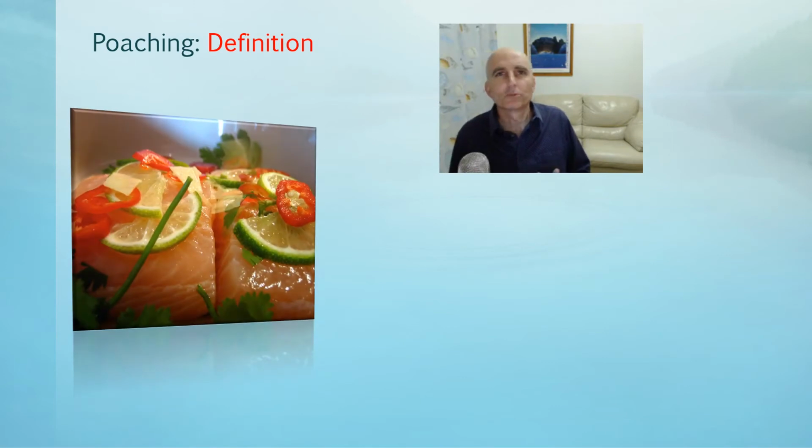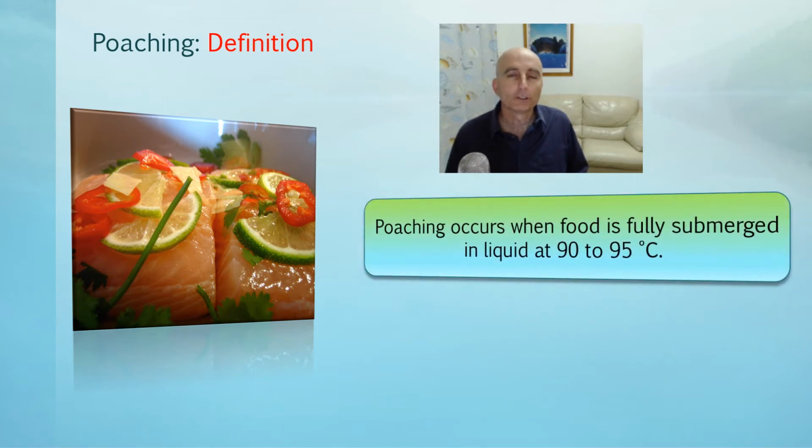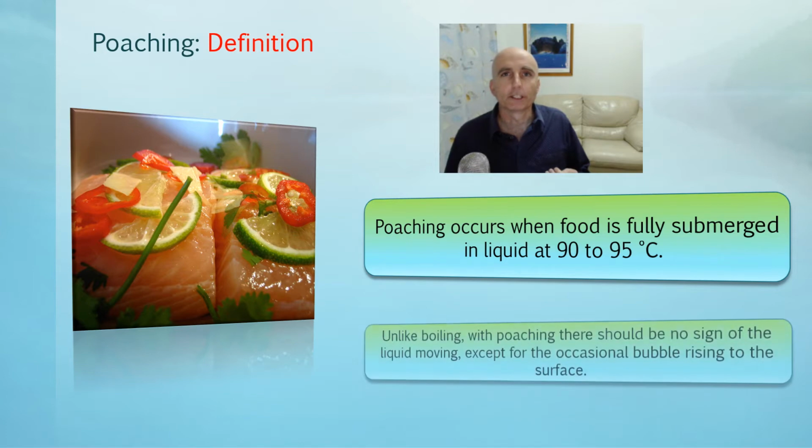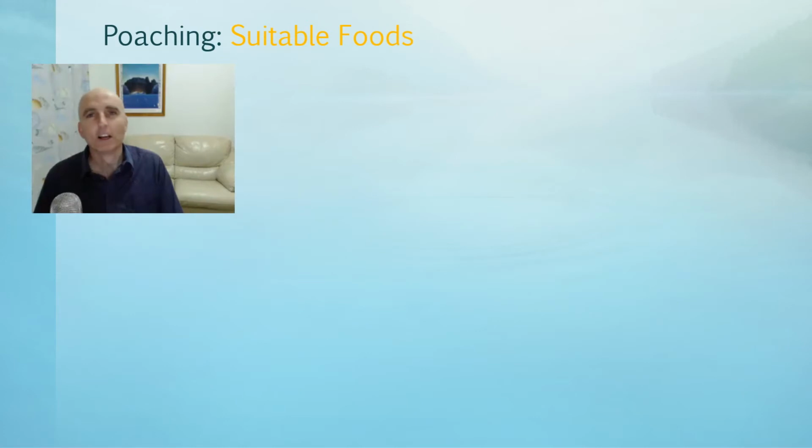Poaching is one of those beautiful, slow and very gentle methods of cookery and so moist. It occurs in poaching liquor. It could be water, it could be milk, it could be stock, at between 90 and 95 degrees. And the key to good poaching is that there is not a boiling action happening. There might be the odd bubble, but that's it. It's very, very gentle. Poaching is such a versatile cookery method.